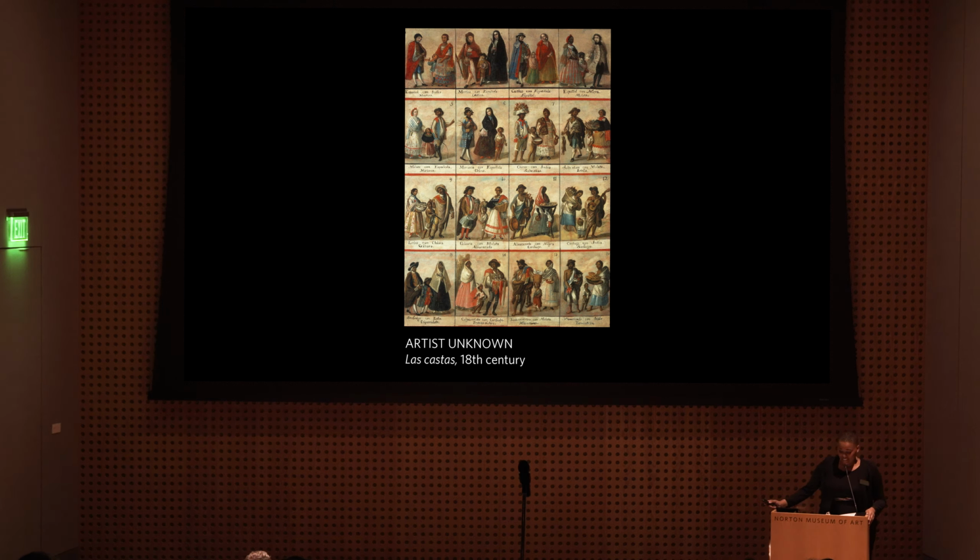This diagram is from the 18th century, and it shows las castas as used in Mexico. But whether it was the system in Mexico or the system in Haiti where Gordon created her work, the underlying hierarchy that perpetuates the idea that superiority equates to whiteness remains the same.